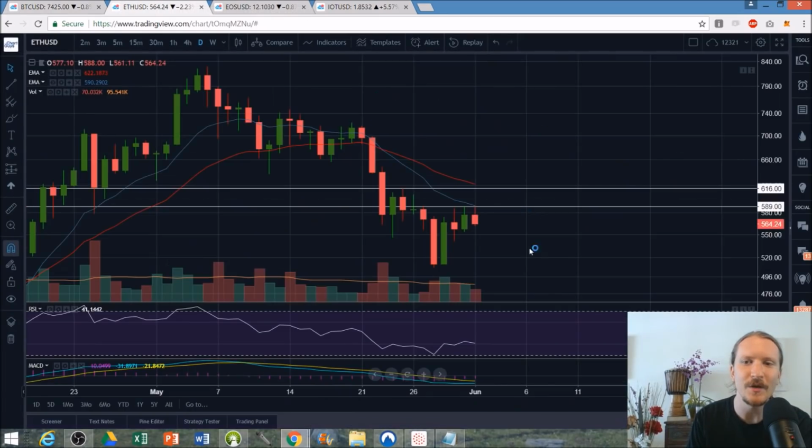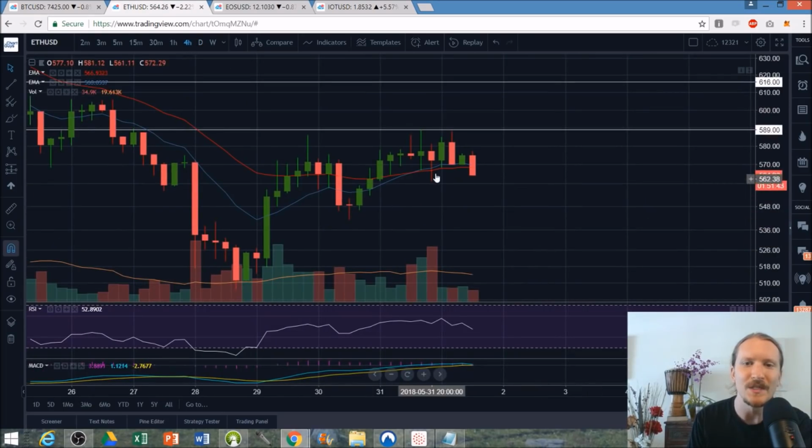So Ethereum in comparison on its daily chart, same thing. We have pretty much a double top, 589 and 588, both rejecting just under the exponential resistance. Inside bar is still forming, so we'll be watching that into tomorrow. Bull MAC decross is ready to go if we can get a higher low and a higher high. And the 4-hour time frame, we still have a higher low pattern, so that is a difference with Bitcoin.